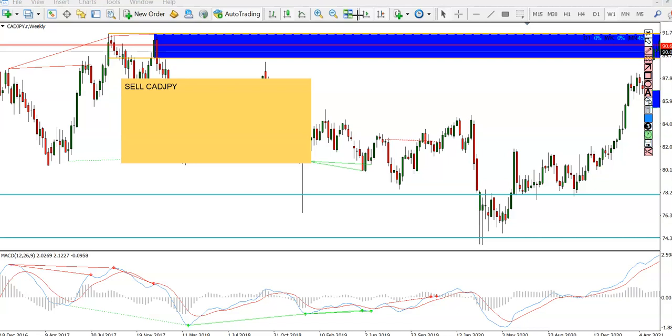Sell CAD Japanese yen at 96.00 or on first MACD divergence signal on the one-hour or four-hour chart. If you want to get that indicator and you don't already have it, simply send me an email at will@fxace.com.